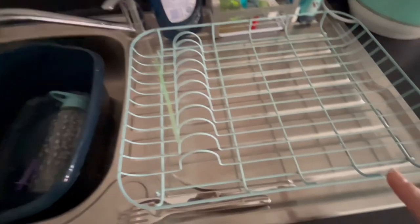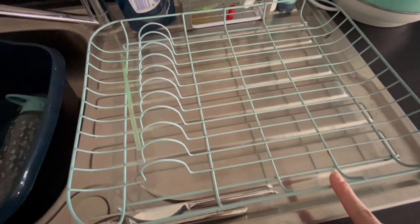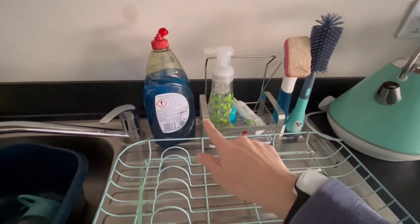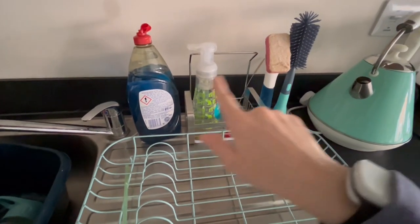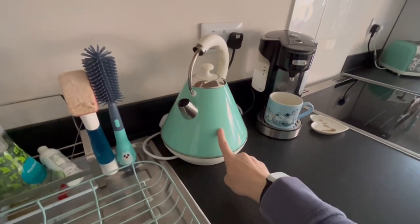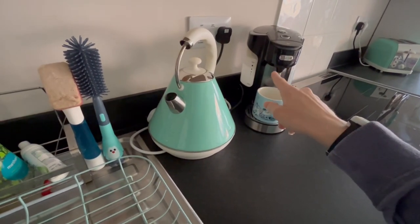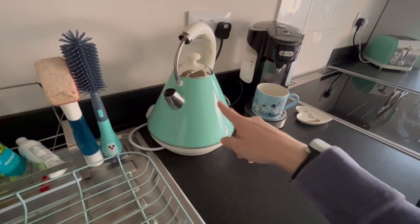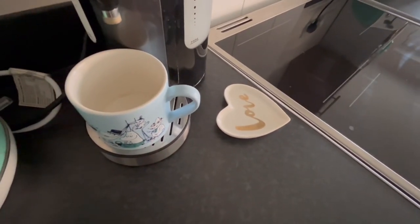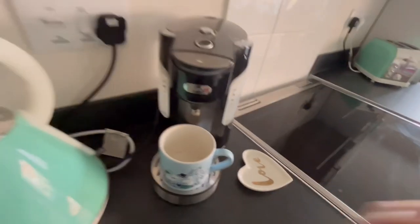And then I found this turquoise dish rack in the range. And then I've just got an organizer here and just some bits. So I have my kettle, but then I have a hot water dispenser as well because I can't use kettles. And then that's a gift my friend Alice got me and I just use it to put spoons and tea bags on. So that's the kitchen area.